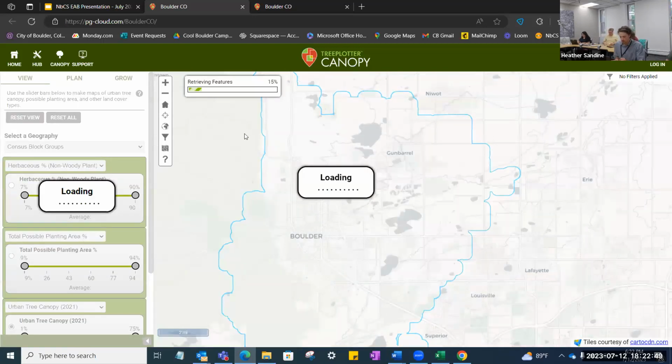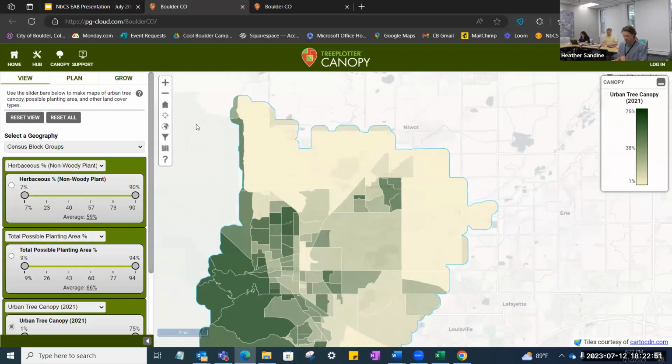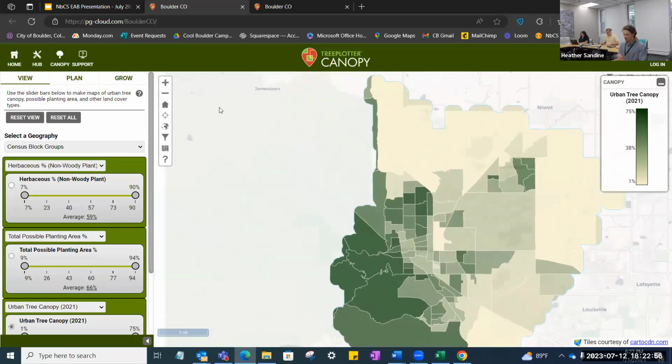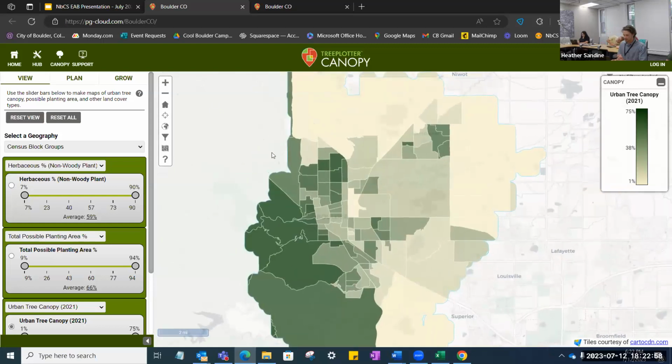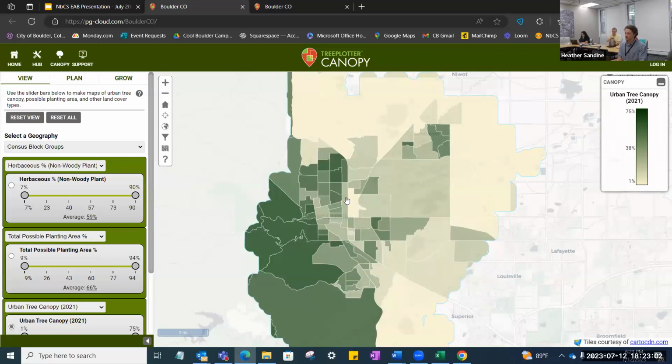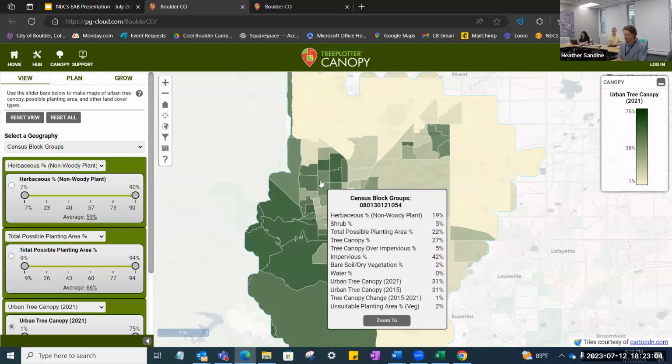So I'm going to launch into the view tool and try and do a really quick demo here. So right now we're looking at a map of Boulder as well as outside the city limits as well, which is something that planners wanted. So right now we can see we're looking at census block groups. So each one of those polygons there is a census block group.